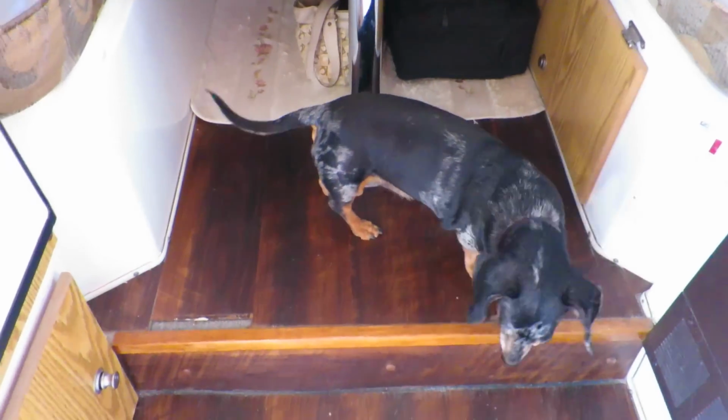There's a doggy in here. Why is there a dog in here?